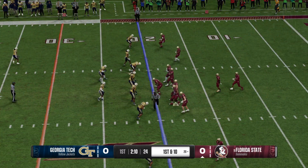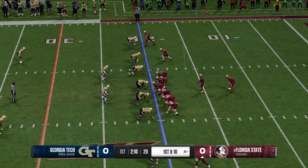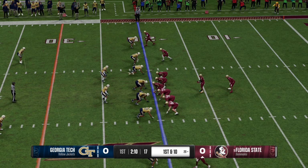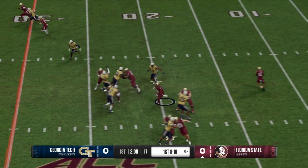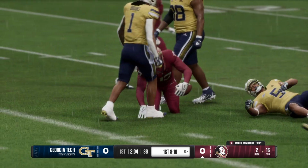The Seminoles have it back. They'll try to get that offense flaming. The last time we saw this offense, we had to look quick. It was a 3-and-out, Jesse. He just had no rhythm in that last drive. So someone's going to have to step up and make a play, David, and get this thing going.